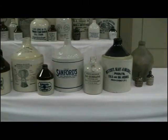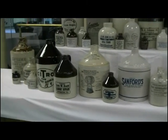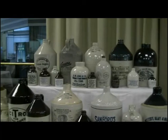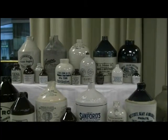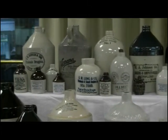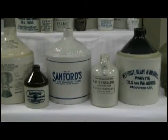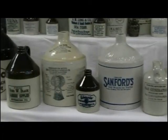Okay, this is actually just a sub-collection of my whiskey collection, or jug collection, I should say. And it's just kind of interesting to see things such as shoe polish and radium water and the different drugs and vinegar and that sort of thing, mercury for that matter, that can be found inside of jugs. It's an interesting little side.